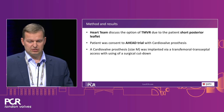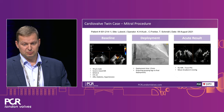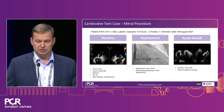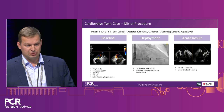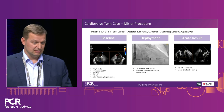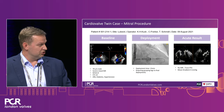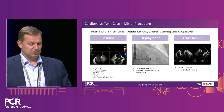And then we included this patient in the AHEAD trial, which is the trial for the mitral side of this procedure. And this is just a short overview of what was in the beginning. And you might see now on this right picture that the posterior leaflet is really, really short, and you see the eccentric jet going over this posterior leaflet. So we were really happy that we didn't have to treat this patient with a TEER in mitral position, because this was 5 to 6 millimeters, which we all know is not a good candidate. And we were happy that this patient met the inclusion criteria for the AHEAD trial.